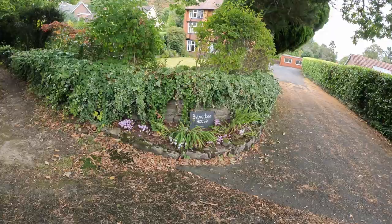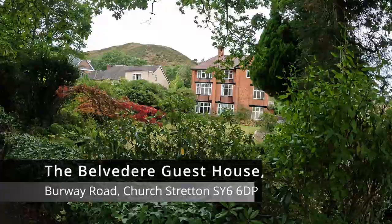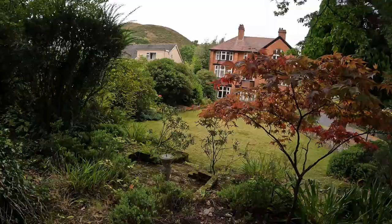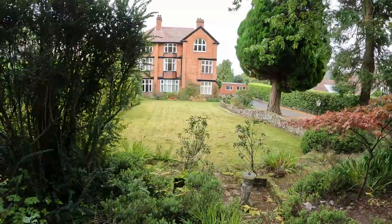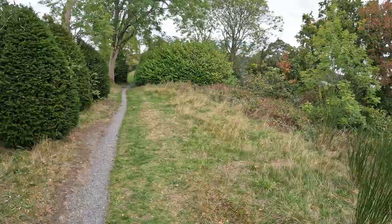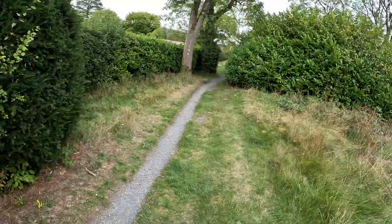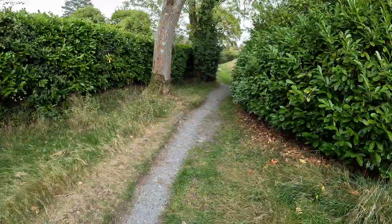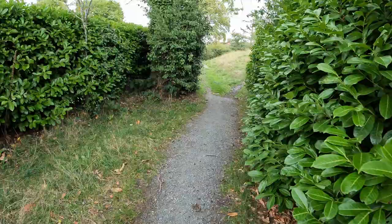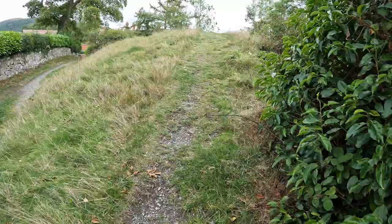Alright, so what we have in front is called the Belvedere House. Looks amazing from here. I mean, have a look what a nice garden they have. I'm just curious where this alley goes. As usual, we are randomly walking. All right, let's see what view we will have from here.